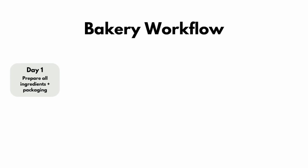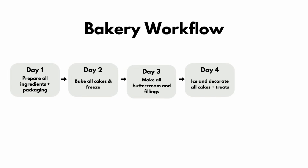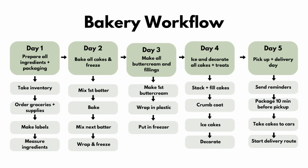So some examples of workflows: you know that on the first day of the week is the day that you're going to take inventory and order all of your ingredients and supplies and put them away. You know that the next day you're going to prep all of your dry and wet ingredients, and the next day you're going to batch and create all of your cakes, and then another day you're going to batch and create all of your buttercream and fillings. These are all considered workflows, but then you also have workflows within those workflows.